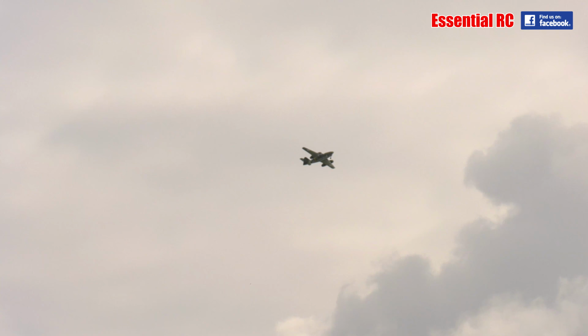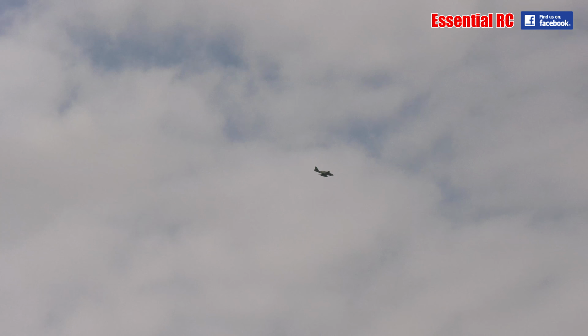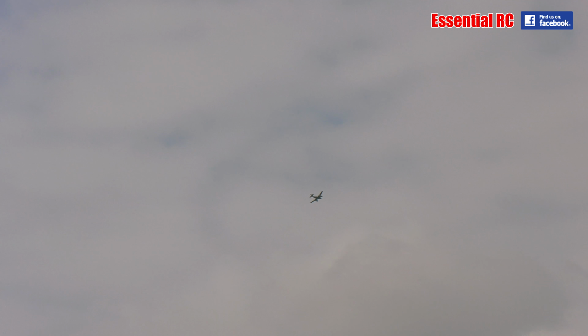All right, so let's have a look at these jets. This one's got 26,000 milliamp packs in, 290 mil fans, good for about six and a half minutes of flight time. It's got working wheel tracks, electric brakes, flaps.